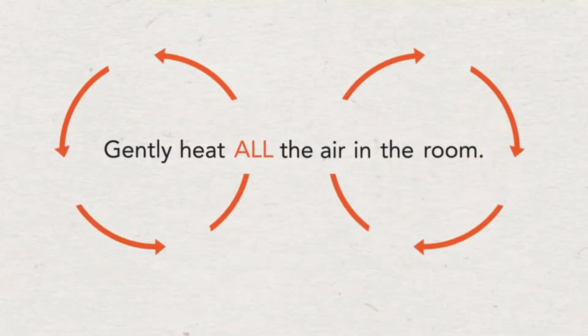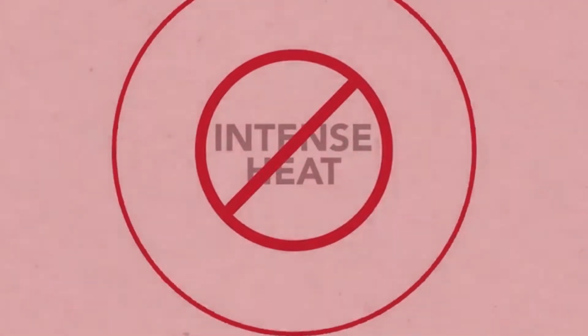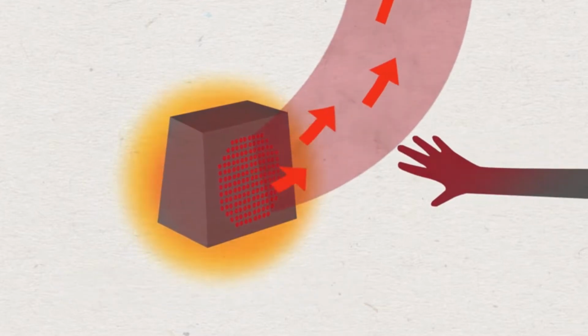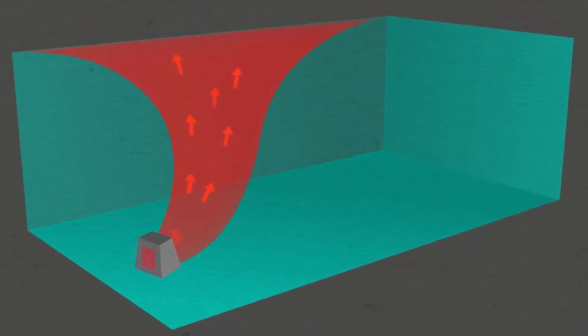How can a tornado heat your entire room without using intense heat and remain cool to the touch? Average heaters get hot, too hot. Heat builds up on and near the heater, creating an intense up-close experience. However, the heat fails to venture far, leaving cold rooms cold.